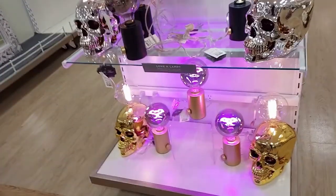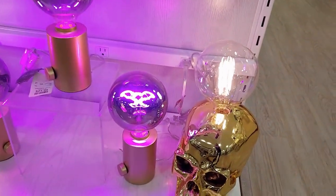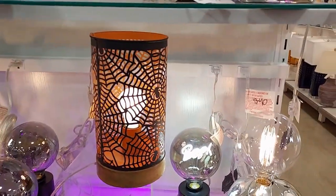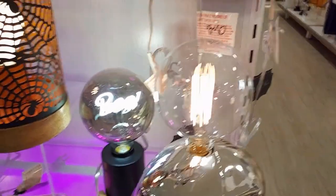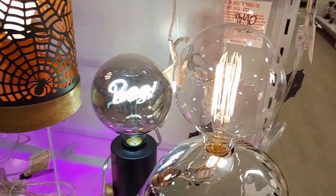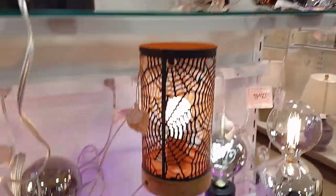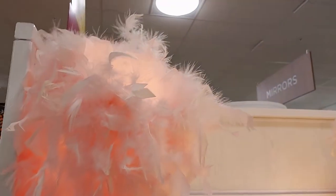I really like all the lamps they have here. Look at this one. See the bat in there? And then they have the skull one. They have this spider web one. Another skull, but in silver. That one says boo. Can you see it? It says boo. This one has a skull. Yeah, so they're cute. And then they have more cute ones over here. Look at the lampshade.